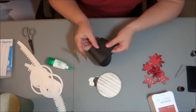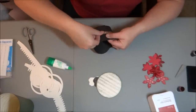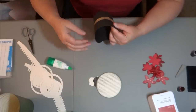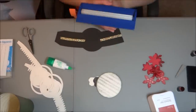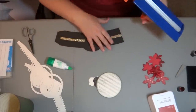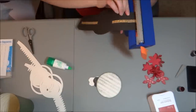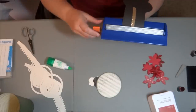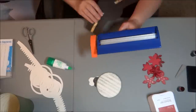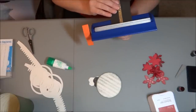Where's those lines? Okay, and then I'm going to start my trim right there. The next thing I'm going to do is I'm going to pull out my little crimper, and this will give this that edge or that crimp look like a corrugated coffee ring. Oop, really is. Turn it the right way.